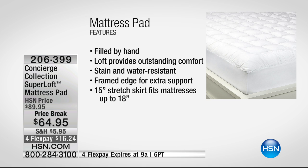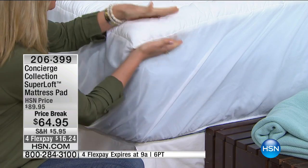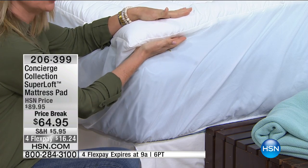So this is always what I say. It's a mattress pad that thinks it's a mattress topper. It kind of does the job of three things you could put on your bed. I'm going to start and go bottom up, because what's really amazing about this is, first of all, if you were to go out there and buy a mattress topper, you're looking at this, it's about the same thickness, almost 4 inches of loft.